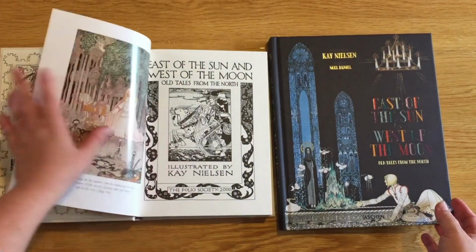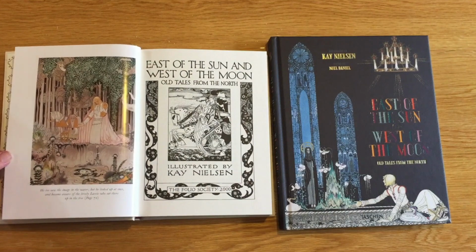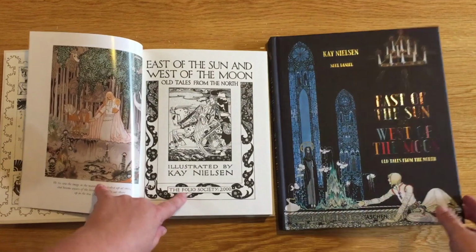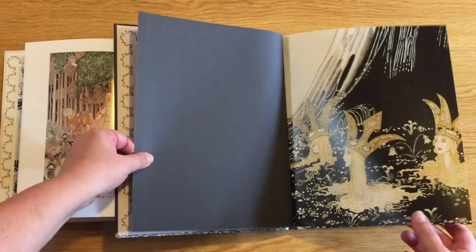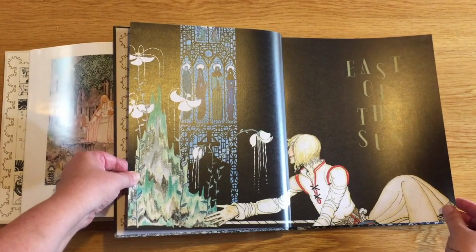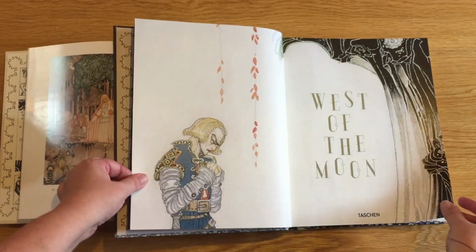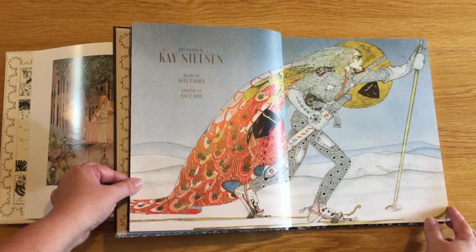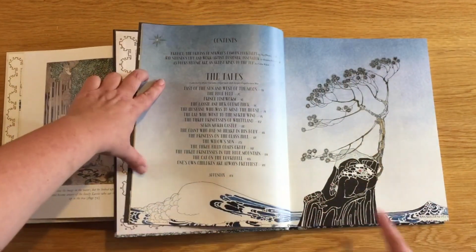Folio follows the original design with a frontispiece and front matter, only modified to include the Folio Society name. Taschen opens with close details of Nielsen's artwork and several sensitively designed new introductory pages. The title page includes reference to the additional essays and appendix in this volume.